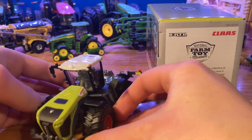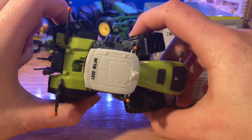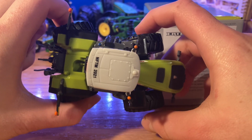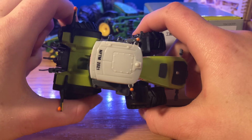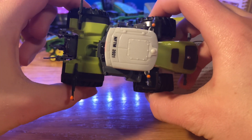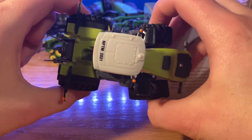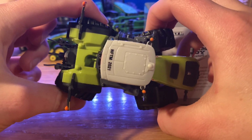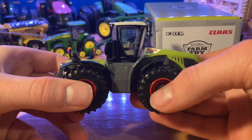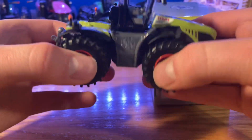I'm really liking this piece. You can also, in real life, they have the crab steering feature, so you can lock it in to be like that. I don't really know what exact use you would need that for, but you can. And you have the 4-wheel steering. I could be wrong, but maybe in real life there's 2-wheel steering. I'm not completely sure. I don't think there would be enough. That would be a really wide turn. I'm not completely sure on that, but I do know that it has the crab steering either way. So that is a cool detail.